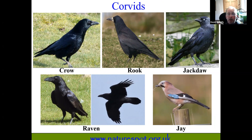There are a couple of other corvids. One I haven't included because it's so obvious, the magpie. I'm sure you know what a magpie looks like. There is one other species in Britain which we don't get in Leicestershire, which is the chough, which is black with a red, thin, pointed beak. Really spectacular bird, but you have to go to Cornwall or South Wales to see that.